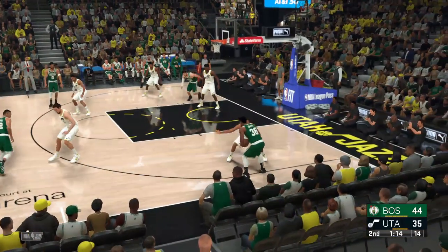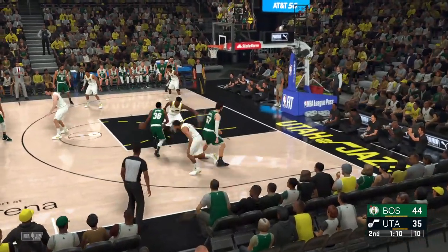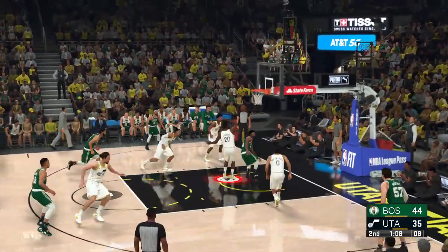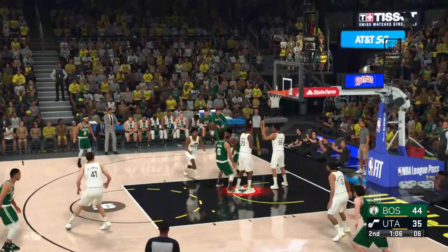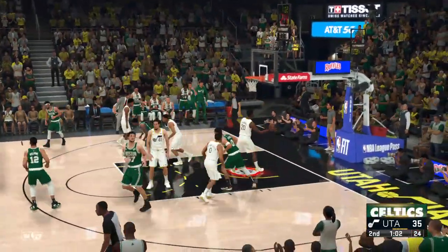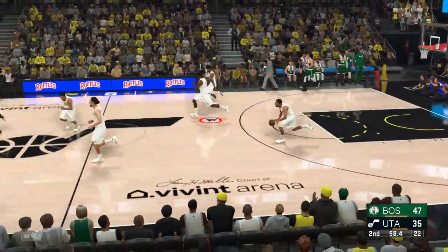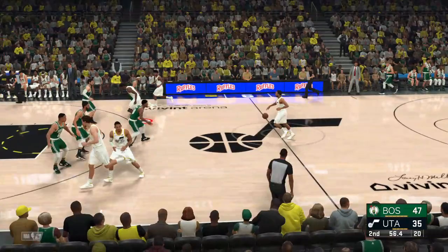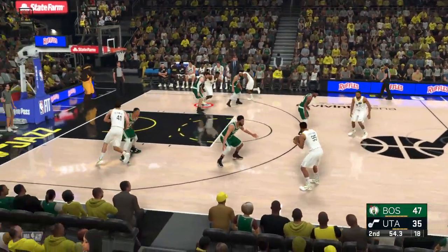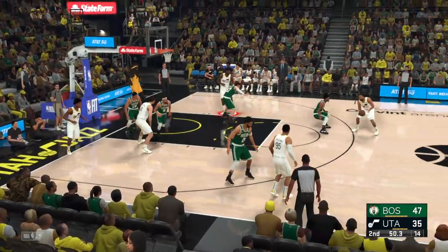Smart on the wing. 1:09 left to play here in the second quarter. They recover it. Outside White. Good, and Smart gets the assist. Smart's got 6 assists here tonight. You can't lose a shooter like him on the court. The ball will find its way to him, and he will drill a 3 each time. Pass to Horton Tucker.